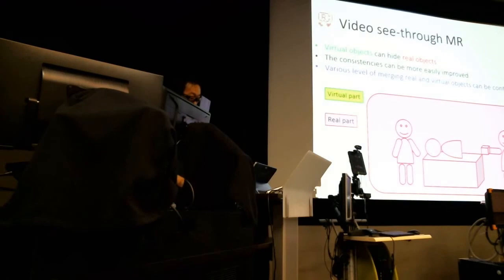On the other hand, in video see-through mixed reality, the virtual objects can hide real objects. The consistency can be more easily improved. And various levels of merging real and virtual objects can be controlled. The green shows the virtual object and the red shows the physical component.